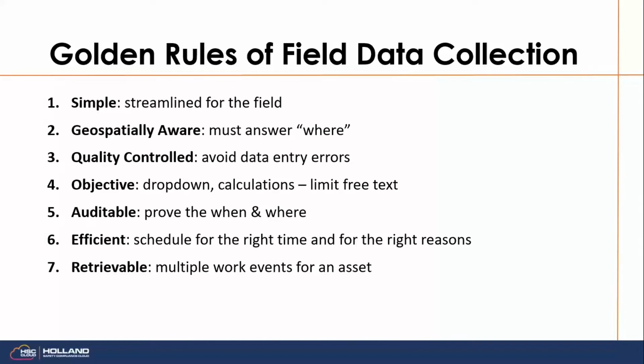Finally, auditable, efficient, and retrievable records. I know this is very important. With a program like HSC Cloud, you can access every form easily for audits and reports. You can see who filled out the form, when, and where. You can also see that form geospatially on the map, so you can see exactly where that leak inspection was done, who did it, when they did it, and the whole workflow there. It really organizes all your leak inspections to make accessing this information very easy for compliance reports and audits.